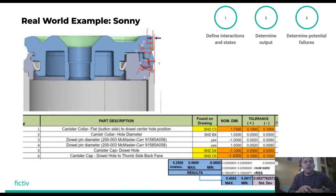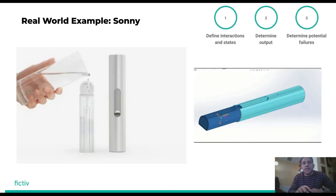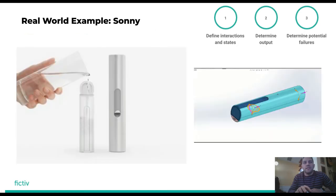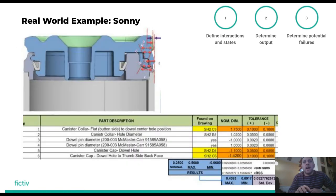I take the CPK that I want to get to, 1.67. I have my standard deviation, which was in the previous slide. I go back to that, plug that in, and solve for what my nominal needs to be. To hit a 1.67 CPK, I need a nominal clearance of 0.264, versus previously 0.25. So for 0.015 millimeters, I can achieve as low as possible. I could also rerun this calculation with a CPK of 2 and ask what my nominal needs to be, which I believe, as I did in the article, is around 0.3. So once again, for 0.05 millimeters, I could make a design change right now and basically eliminate this error from ever happening.